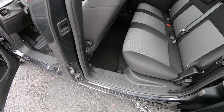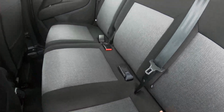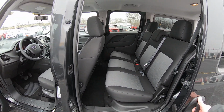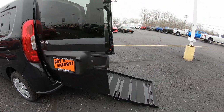And this is seating for 6 people, so you're going to have 2 up front, 3 in the center here. These do have child safety hooks, as you can see there. And this is a dual sliding door, so you can access the rear of this vehicle from the passenger and driver's side. But what makes this vehicle so unique is what we've done to the rear of it. We've made this into a mobility van.